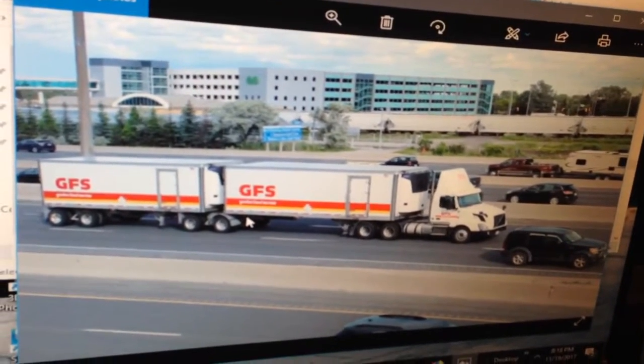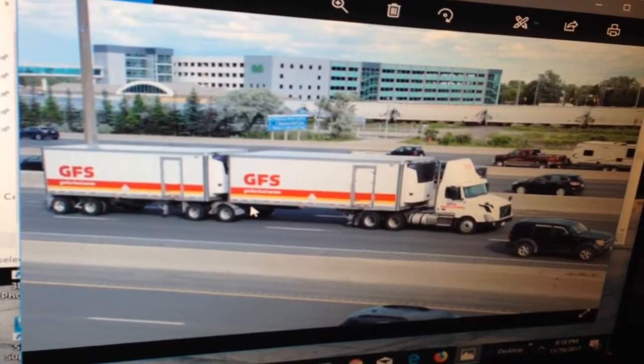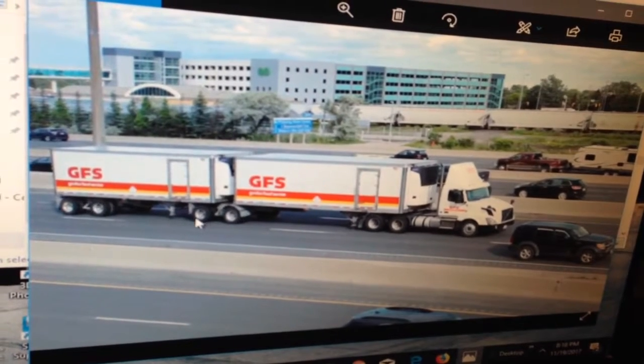It's really a good idea. I wish we used them more here in the United States. For some reason, they're not as popular. A lot of guys haven't ever heard of them. But that's how that works.